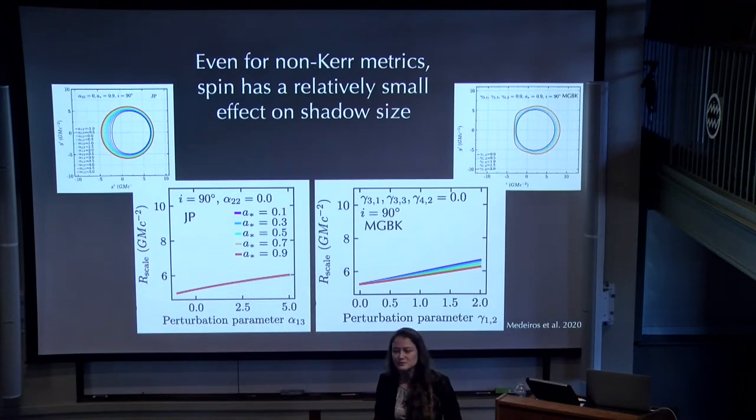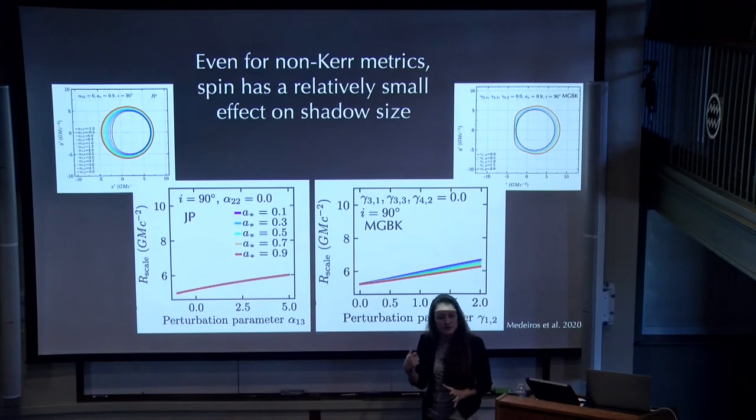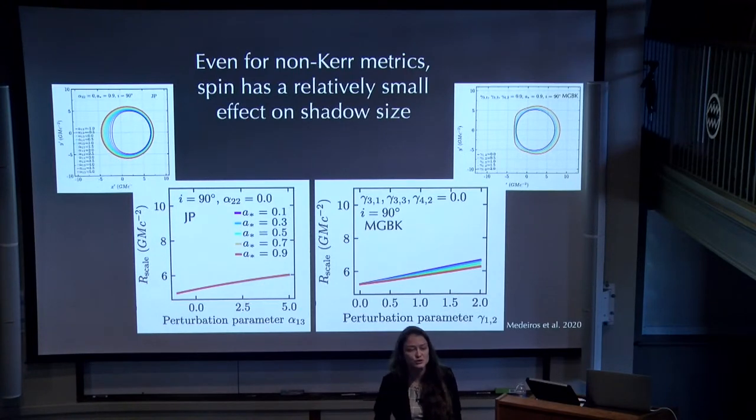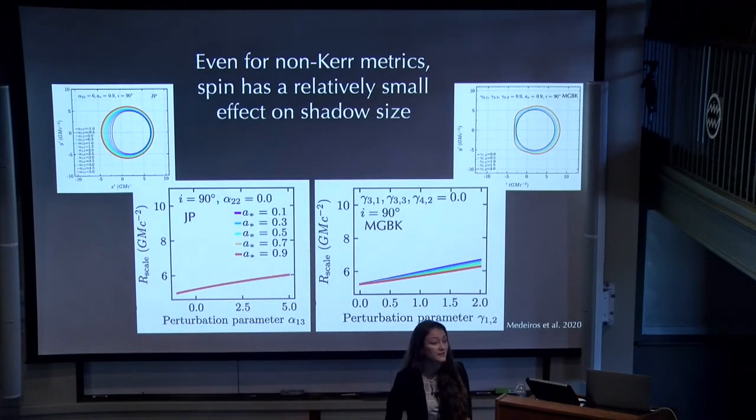And a reason for why it doesn't affect the size and the shape of the shadow is because Kerr is so perfectly symmetric and just really beautiful, right? So when we were working with these metrics, we were kind of assuming that spin was going to end up having a much bigger effect and that we would break this symmetry and we'd end up with a much stronger dependence on spin. That turns out to not be the case. Even for these weird metrics, they still don't depend on spin that much.